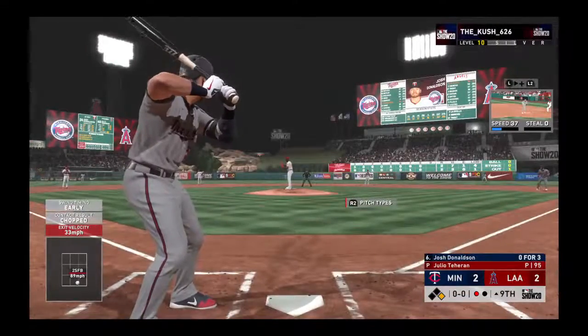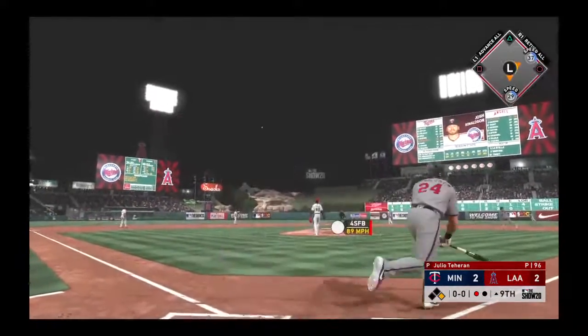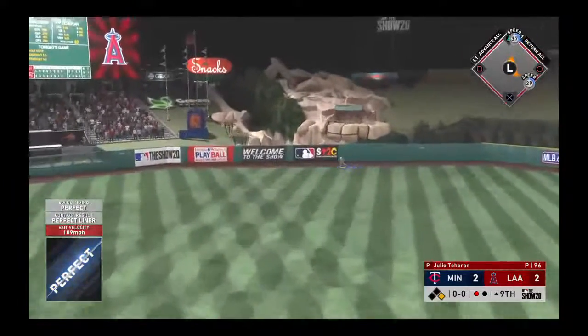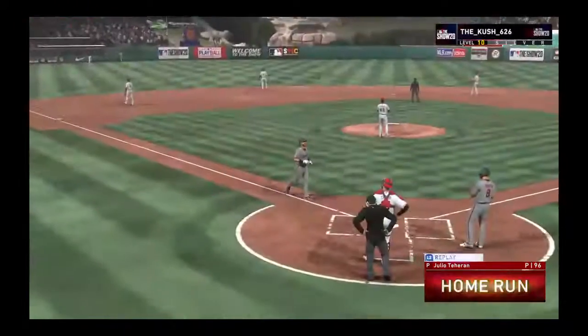And how about that? An unlikely infield single. Josh Donaldson digging in now. A swing and a drive sent out toward the gap. Gone! A 2-run shot that gives them the lead.